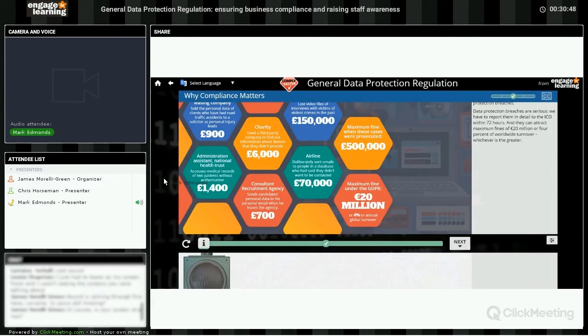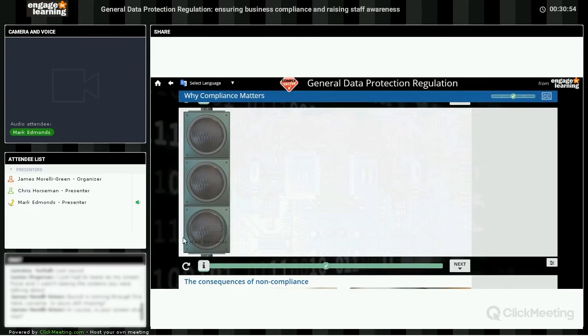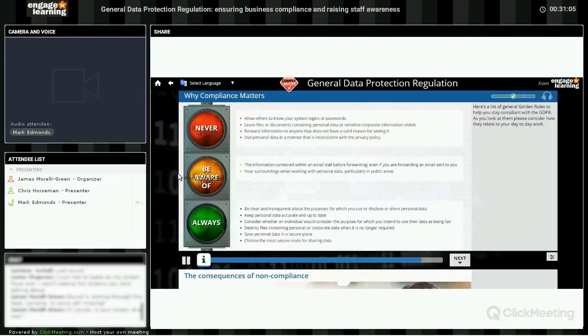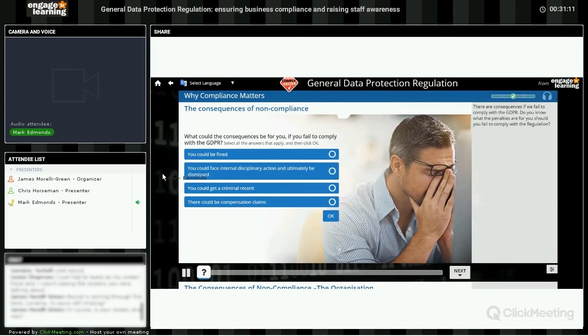Here's a list of general golden rules to help you stay compliant with the GDPR. As you look at them, please consider how they relate to your day-to-day work. And then we've got a little question here. There are consequences if we fail to comply with the GDPR. Do you know what the penalties are for you should you fail to comply with the regulation?